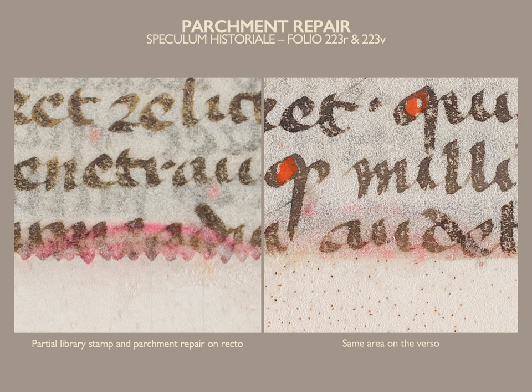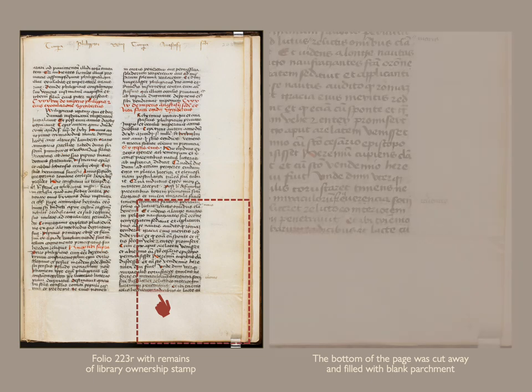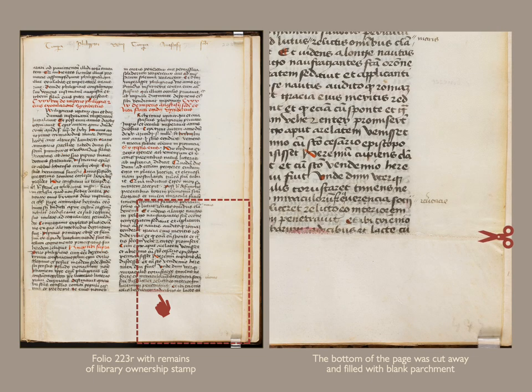Not only the binding was altered, but the text as well. This close-up shows the pinkish remains of an ownership stamp, which was cut from the foot of a page. The bottom portion of the page was cut away and replaced with new material. The bottom edges of three leaves within the texts have been replaced this way, most likely in order to hide other owner's marks.